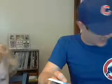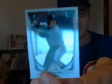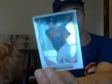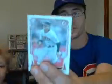For the Diamondbacks, we've got Cesar Puello for the Mets. Micah Johnson for the White Sox. Zach Borenstein base for the Angels. Jacob May base, chrome. Those were both chromes for the White Sox. Trevor Gretzky for the Chicago Cubs. Go Cubbies. Nelson Rodriguez for the Indians. Ian Desmond for the Nationals. Marco Scutaro for the Giants.